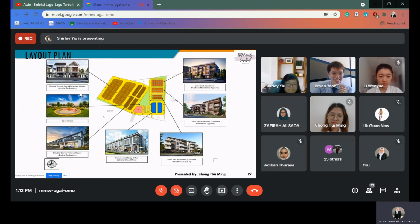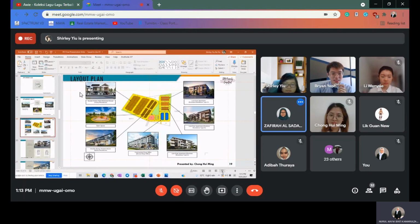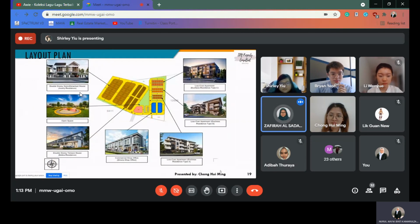Okay, thank you. I think I understand Lee Guan Yu's question. He's asking why there is extra land in the second row. Is that not inclusive of the semi-D's house, or is it inclusive? From the layout plan, we can see it's quite big. Is it part of the semi-D's land? Yes, it is part of the semi-D land because we have to ensure the road is balanced. It's not like the road suddenly becomes very narrow. So that's why we allocate a bigger area for the semi-detached house. But the price will be according to the layout area.